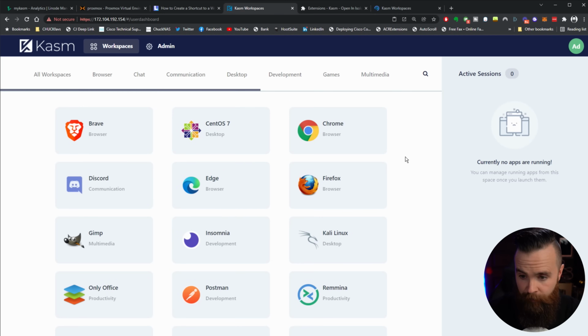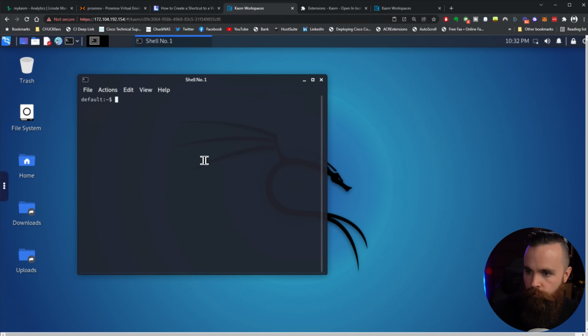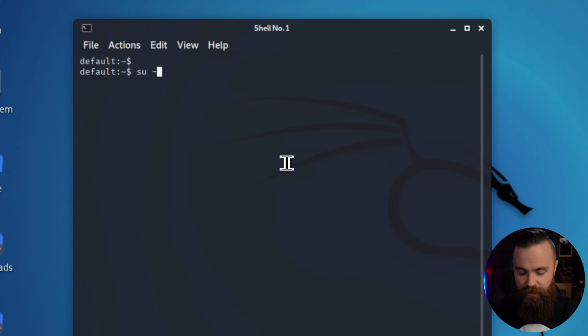So now Kali is ready. I'm going to go and launch the sucker real quick. Launch, which this is so cool, right? And now that we have root enabled, all we have to do is, when it launches, when we're in our terminal like we should be, like you are right now, we'll do su, or switch user, space, dash, to become root.